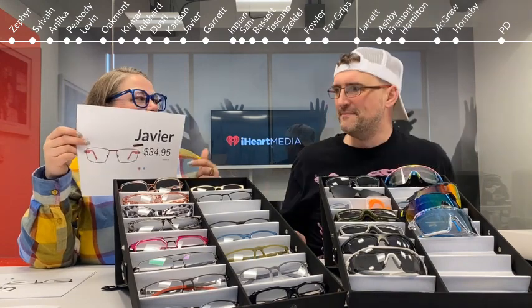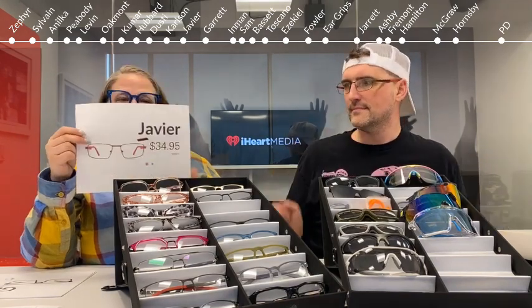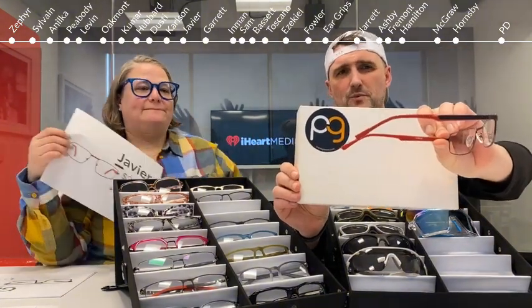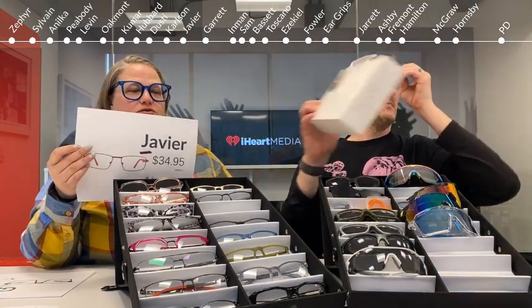That's true. This one is red. It's really kind of brown on the front with the red accents on the sides. It also does come in blue. We've been showing a lot of metal blue, which is fun. The blue ones of these would definitely pop too, though the red's cool. And again, the nose pads being adjustable are so helpful.